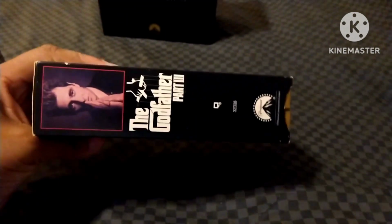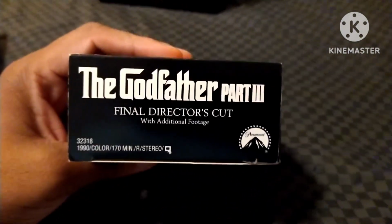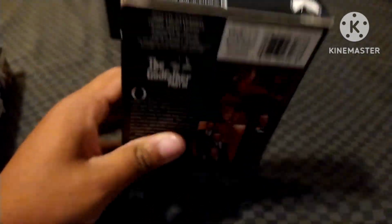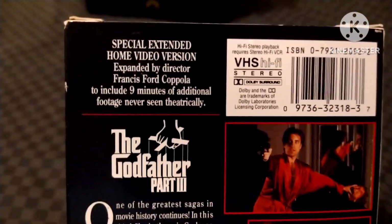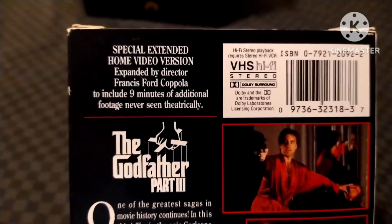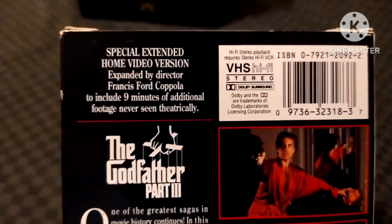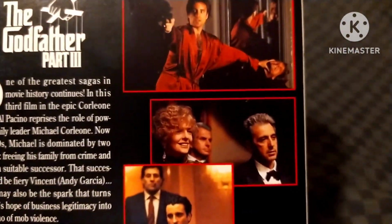All right. This other side is a bit faded, but that's okay. 170 minutes, rated R. Special extended home video version, expanded by director Francis Ford Coppola to include 9 minutes of additional footage never seen theatrically. And here's the stills from the movie.